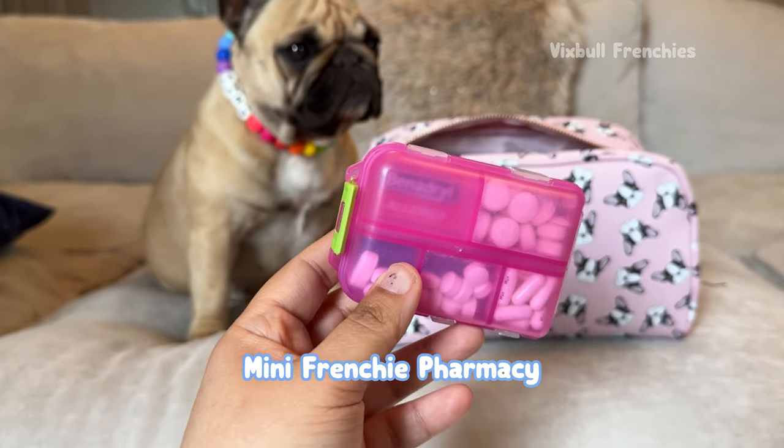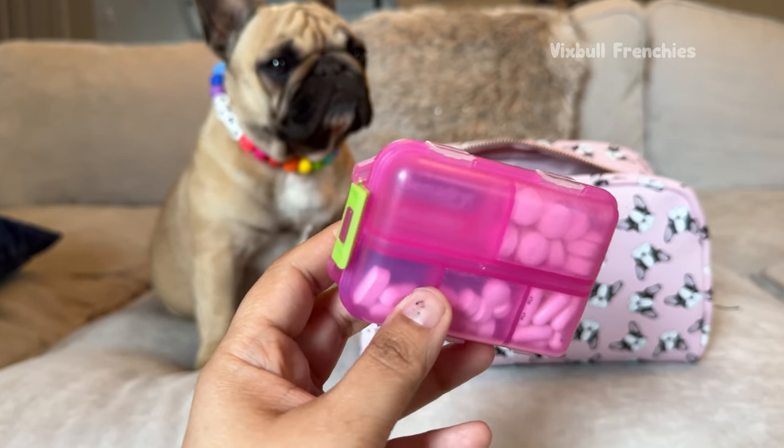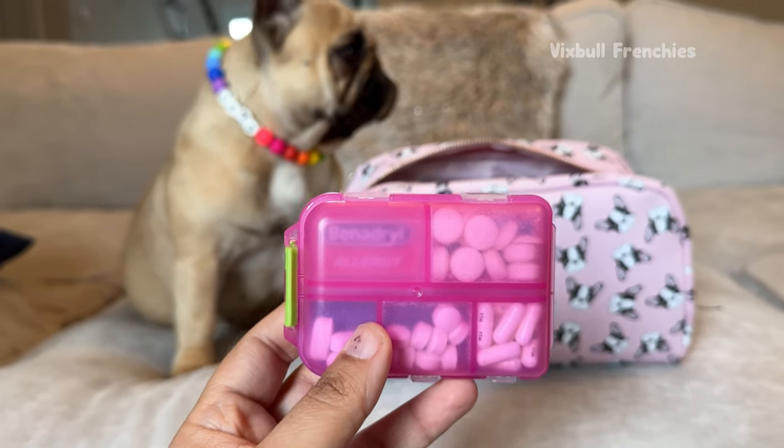Next, we have my mini Frenchie pharmacy. There are some prescription drugs in here, so I'm not going to be telling you guys which one is exactly, but the main thing in here is Benadryl. I would never leave the house without Benadryl, especially in the spring, summer, when there's more bugs around.